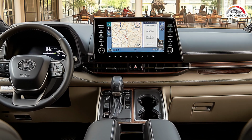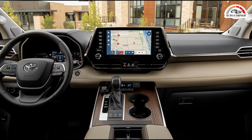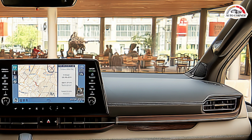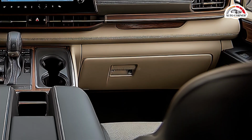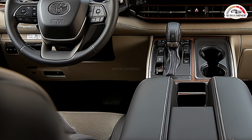Tech-wise, Toyota did not hold back. Even entry-level trims give you Apple CarPlay, Android Auto, and Amazon Alexa. Step up and you get a 12.3-inch infotainment screen, head-up display, wireless charging, and an available 12-speaker JBL audio system. For families, the optional rear seat entertainment system is a lifesaver, keeping kids entertained and parents relaxed on long drives.